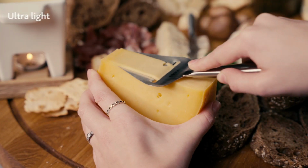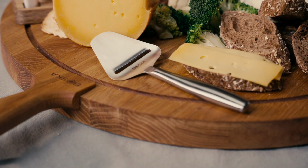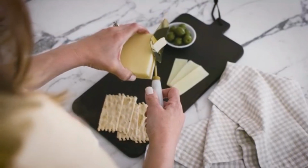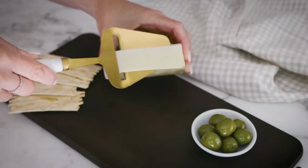Multipurpose use. Used for cheese, ham slicing, cake spatula, cheese platter or sandwiches, etc. It can easily slice cheese into thin slices. The shovel head is smooth and flat, and can firmly scoop up and move the cut cheese. Help you make delicious slices of cheese on kids' sandwiches.